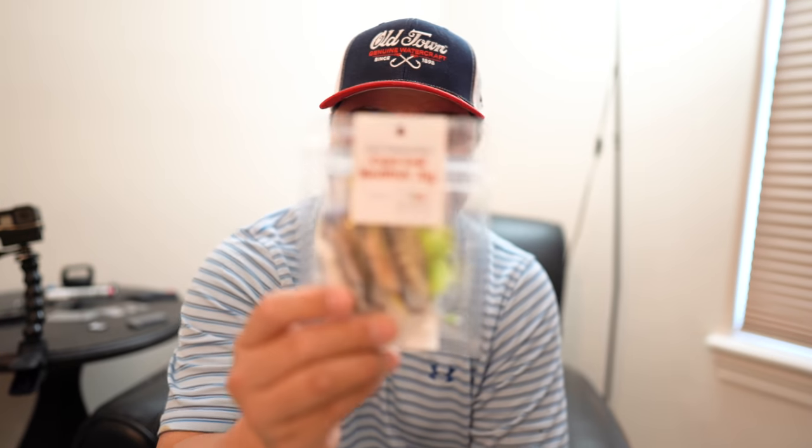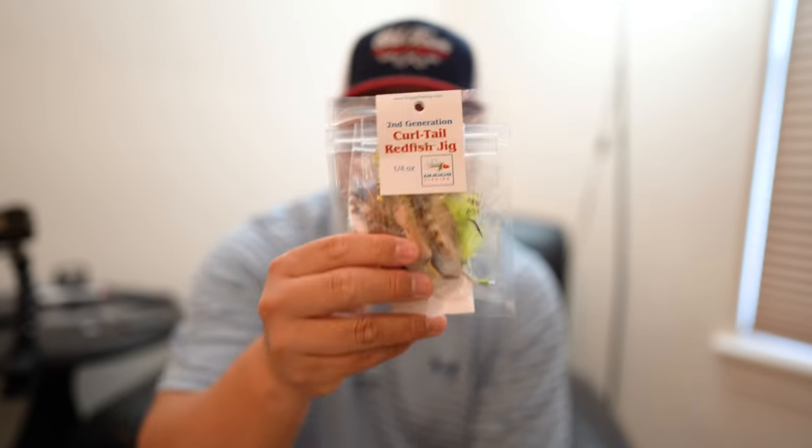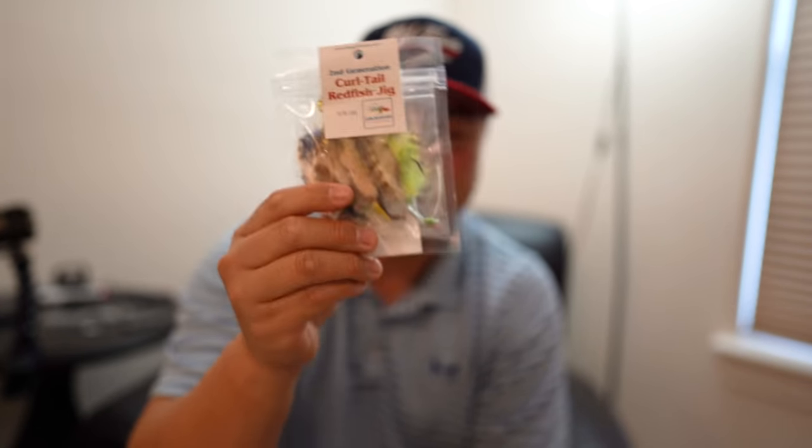Let me show you some of the baits I'm gonna be using. I'm gonna be using the Bugs Curltail Redfish jig. This is a killer combination. Redfish, flounder, trout, they love this. Last time I used this out in the marsh, I killed it with a flounder. So I'm looking forward to using this.